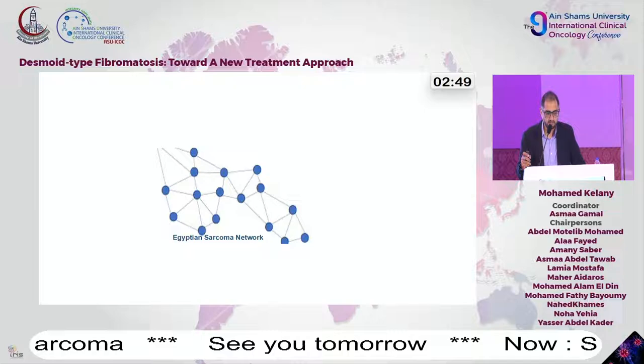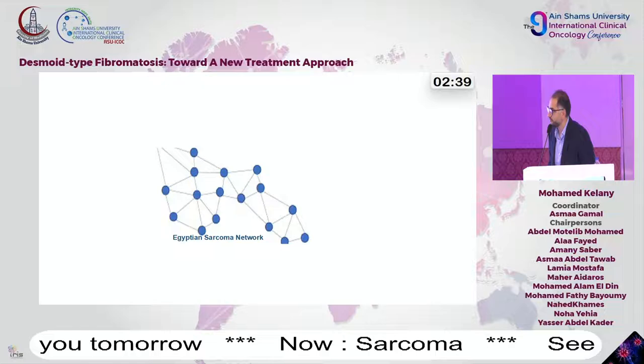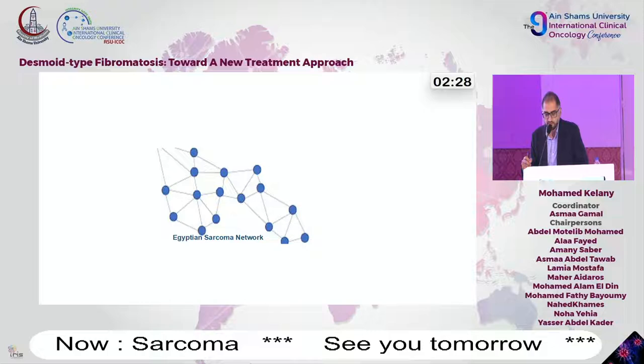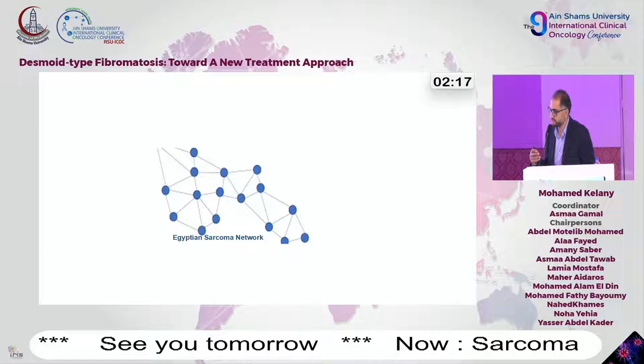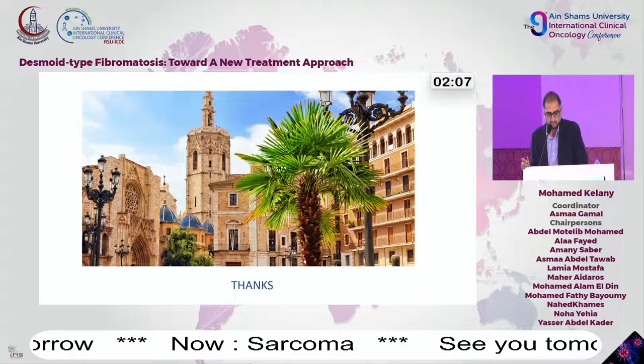This is our ESMO sarcoma network. We believe and we dream to create in Egypt a network from different universities, from Mansoura, Zagazig, and other universities, Cairo University, and the National Cancer Institute. Our belief is first to strengthen our data and experience, especially for this rare type of tumor, and discuss the challenging cases. Later on, we can collaborate in clinical trials, and internationally, inshallah. Thank you.